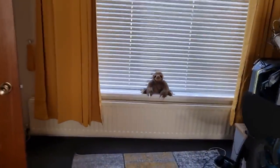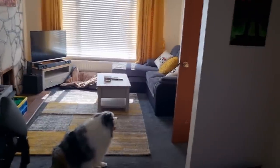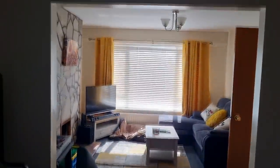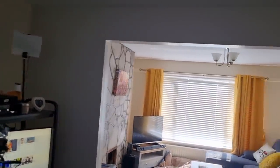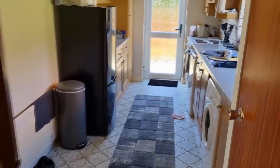And I think my favourite room of the house is definitely this one. Oh, there's my sloth. Hi mate, how's it going? I think this bit is just perfect. It's a good size. It's got a slight separation. This was probably at one point two rooms with a dining room separate. Really, really happy. Absolutely loving it here. It was a great choice.